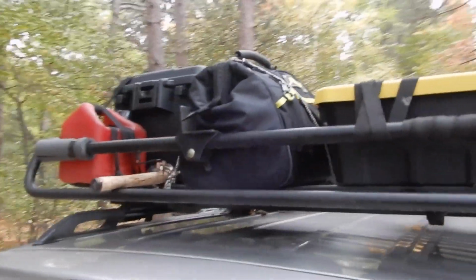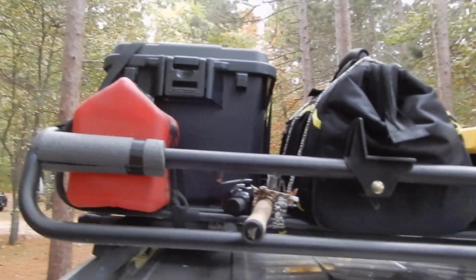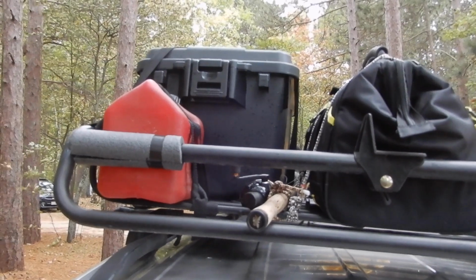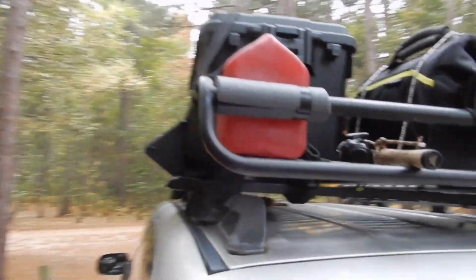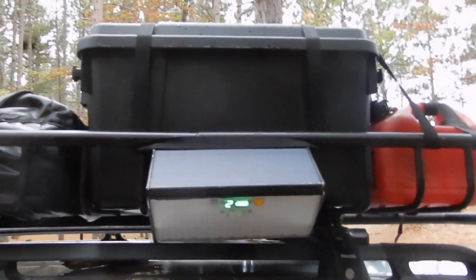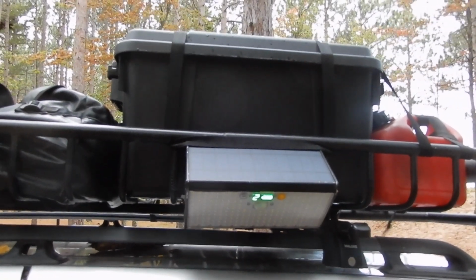Coming around the back right here, this black bag has a dozen bottles of water in it if I need it. Next to it is one gallon of extra gas, just in case I run that close. That should take me 22 miles. This is my new box that I bought, a Plano Sportsman. I haven't seen these yet. I've got my backpack in there, ready to go.